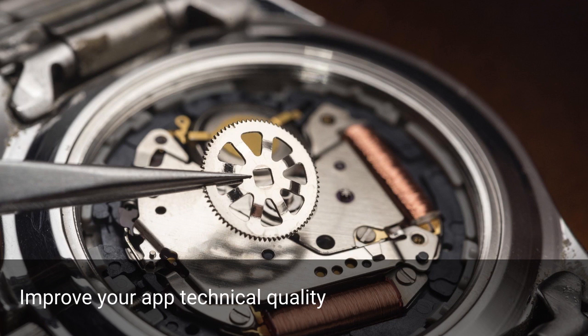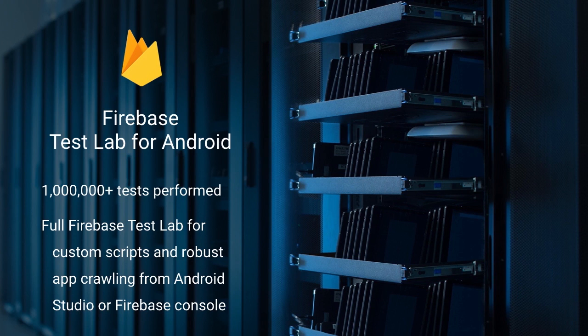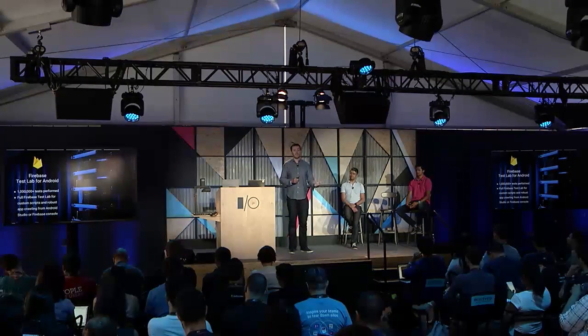So first we're going to jump in to improving your technical app quality. Last year we announced Cloud Test Lab, and as you heard today with Jason in the keynote, we now have Firebase Test Lab, which has run since last year over 1 million tests on real physical Android devices in a Google data center running developers like yourselves apps. And if you haven't used it so far, go ahead and go to the Firebase Test Lab today and start using it. You can use it from Android Studio, you can use it from the Firebase console, or you can even use it from the command line.